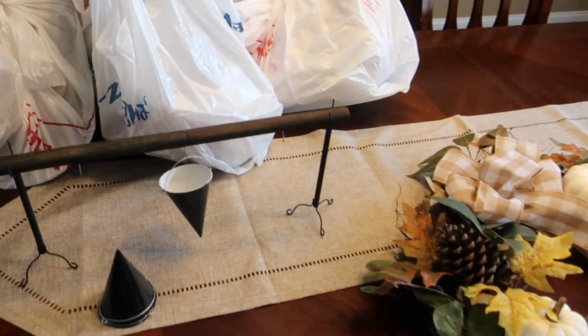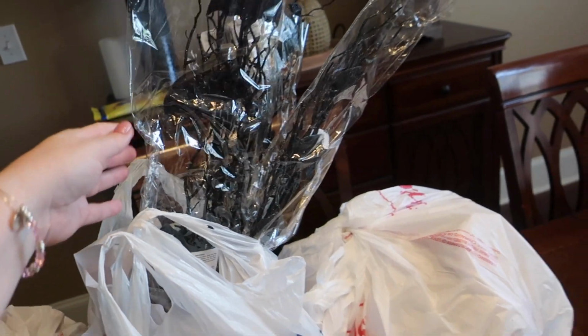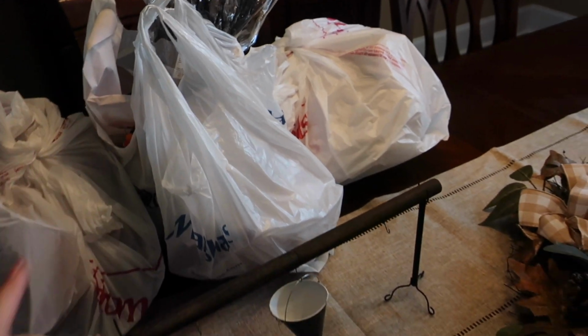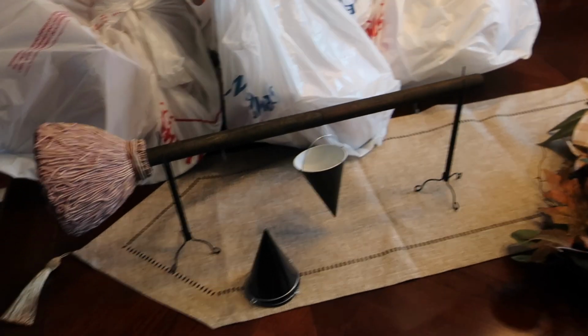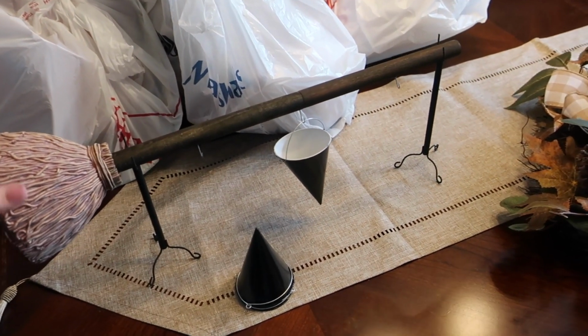I'm pretty excited about a lot of the stuff that I got this year. I got these little bat twigs from Michael's, and I'm going to put them down inside a bat jar from Home Goods, so I'll show you that. I really only had one slight minor fail so far for the stuff I got this year, but I think I can save it.